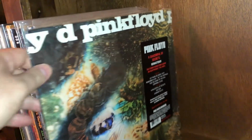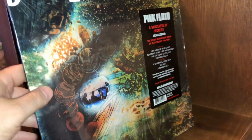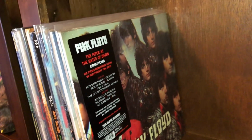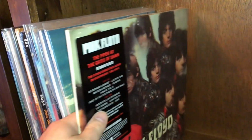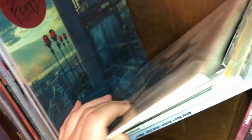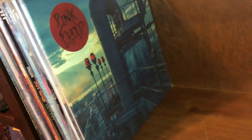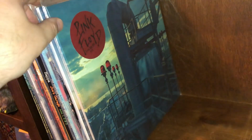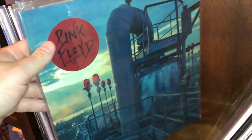A Saucer Full of Secrets. Piper at the Gates of Dawn. I think this was their very first album. You can see how young all these guys are. There's Syd right there in the middle. It's a shame about Syd. He ended up having some kind of a mental health breakdown, and he wasn't in the band very long.